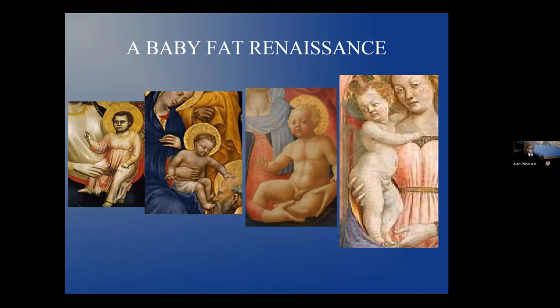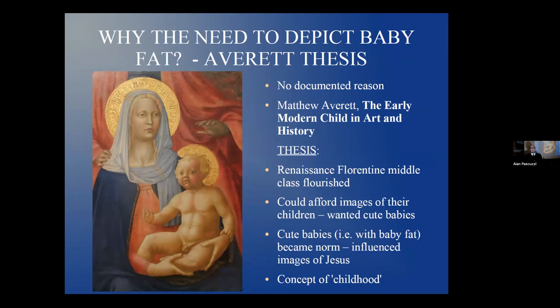But why the need to depict baby fat? Let's go to one art historian. His name is Matthew Everett, and there's the Everett thesis. Now, there's no documented reason why babies started to show up nude with pudge in paintings. Matthew Everett wrote a book called The Early Modern Child in Art and History, I should say.